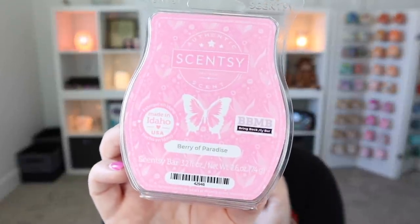Okay, next one is Berry of Paradise. And I do remember this one. I believe this was a scent of the month back in the day. And yeah, this is exactly what I remember. I think it's strawberry. You know what this smells like to me, to be totally honest? It kind of smells like strawberry plastic. There is a plasticky or kind of waxy note to this, but it is definitely strawberry forward.